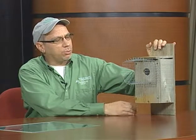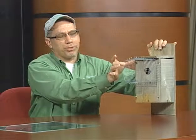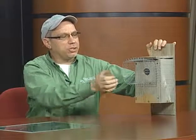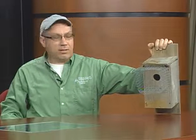And so if those raccoons or opossums climb up there and try to reach into the box, this projects out far enough that they can't reach in and grab eggs or the little ones. Exactly. And usually they're not able to get down inside here. They're usually too big for that. So yeah, it protects the adults and the young and the eggs that are inside the box.